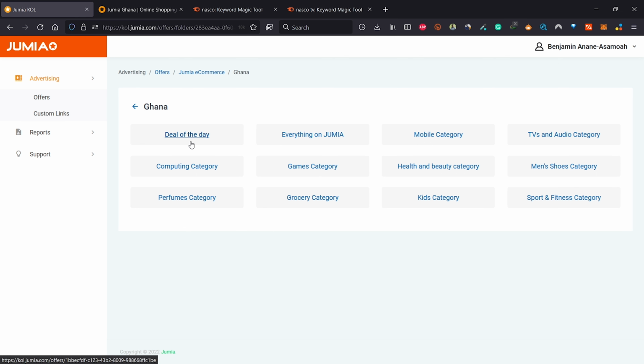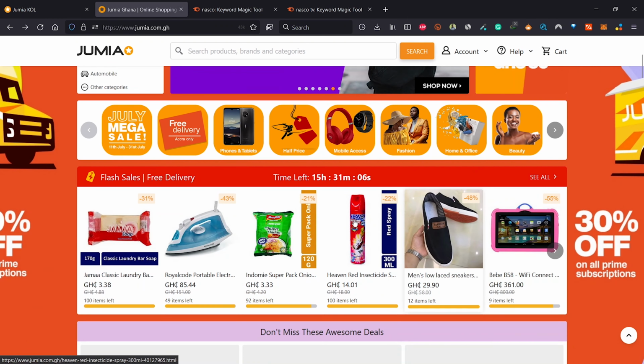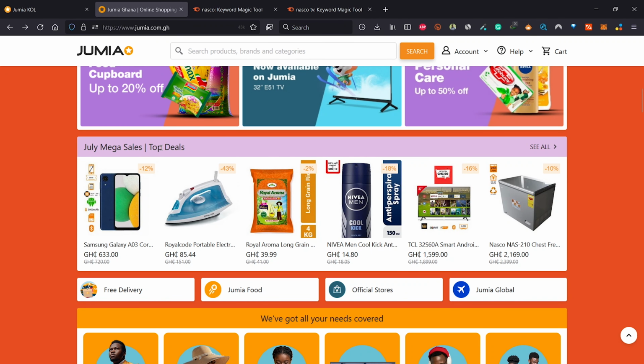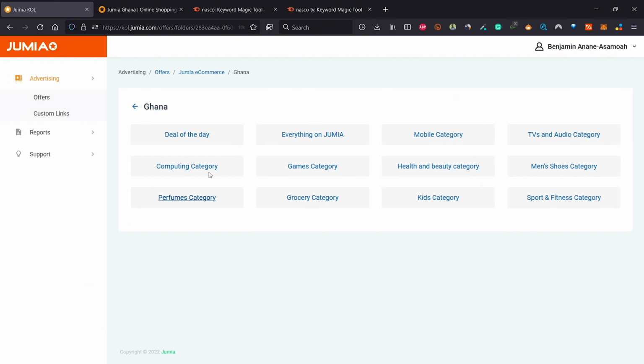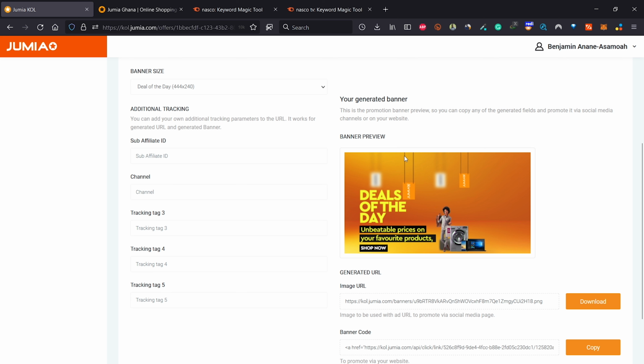So this is a general categories that you want to promote. So for example, if I want to promote more of Jumia deal of the day, when I go to Jumia website, you can see over here we have deal of the day, which is usually here, top deals. You can see the deals. When you go to Jumia KOL and you click on deal of the day, you are going to get your link here. So this is your generated link here where you can promote, you can copy and put it on your social media pages. So you can see we have the banner here.